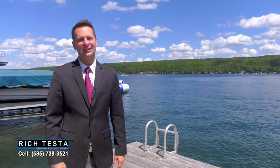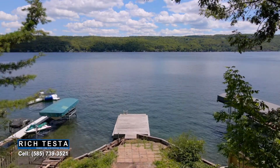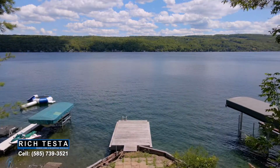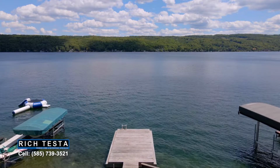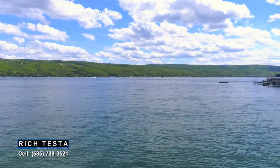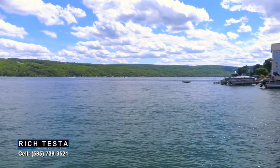Enjoy the relaxing lake lifestyle. With 50 feet of lake-level waterfront on your own little private point with a permanent dock. The views will take your breath away: to the west with the sunrises, to the north with the bluff, and to the south with the hills. Imagine building your dream lake home with these spectacular views.